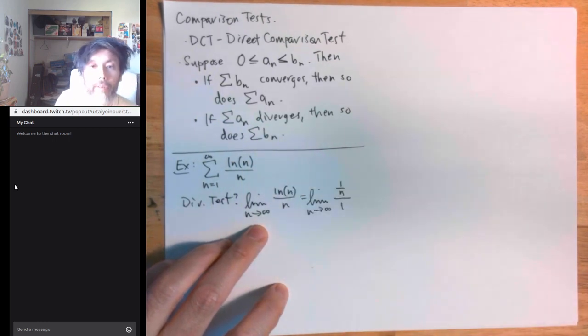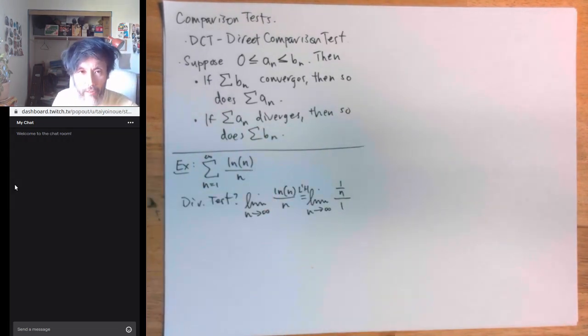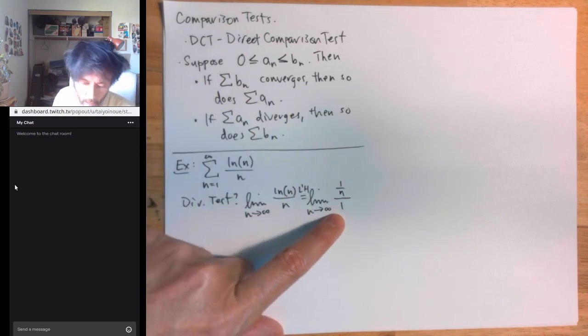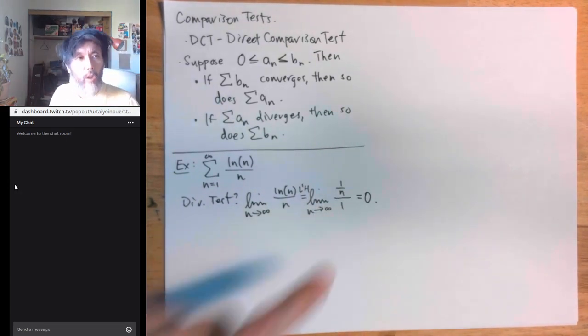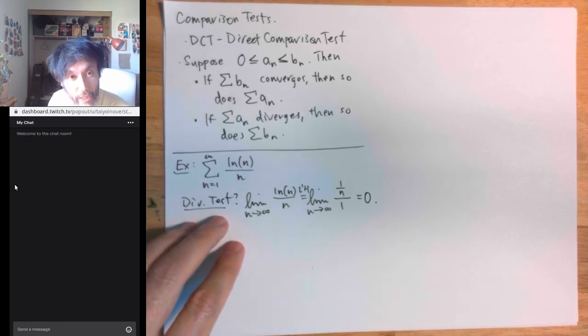So what this is equal to by L'Hopital's rule is the limit as n approaches infinity of 1 over n over 1. So what have I done here? I've used L'Hopital's rule to take the derivative of log of n with respect to n to get 1 over n, and the derivative of n with respect to n to get 1. And what we see is that this is clearly 0. So what can we conclude by virtue of the divergence test? We can conclude nothing. The divergence test is a failure here.